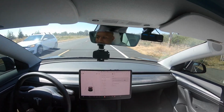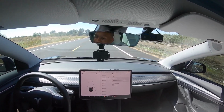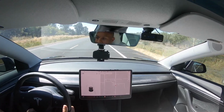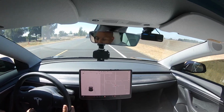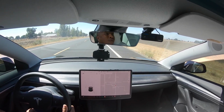Okay, 1%. Oh boy, I still got a few miles to go. Let me turn off the AC. Turn this back on. Crack the windows. Going to have a headwind, of course.